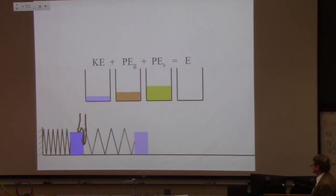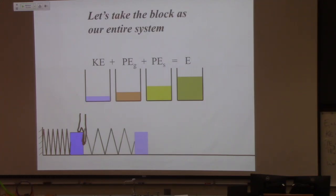And when we add those together, we get the total mechanical energy bucket. Okay? But we don't always get to use all of those buckets. It depends on what our system is. If I take my system to just be that block, and in this case the block is actually attached to the spring, but if I draw my red circle just around the block and I say, that's my system. That's what I'm looking at.